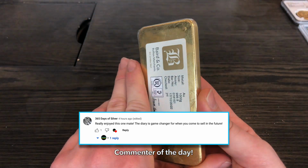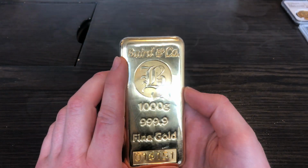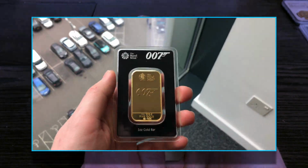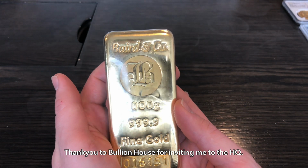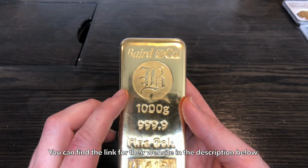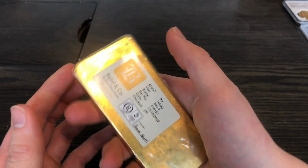They have invited me to their office in London where I've been reviewing lots and lots of wonderful precious metals, including silver and gold bullion, graded coins and proof coins. And here we've got the big daddy of the show. This is a 1,000 gram Baird & Co Gold Bullion Bar, 999.9 fine gold, 24 carat. You could also say it's a 1 kilogram gold bar.